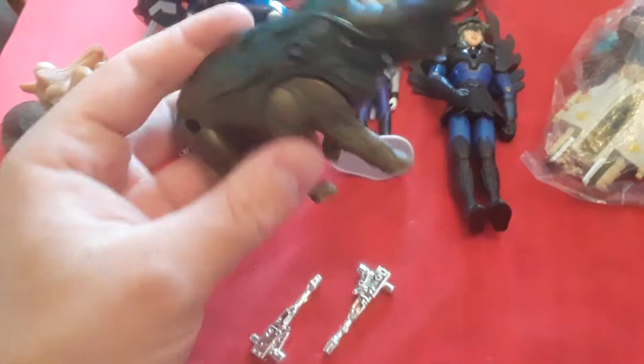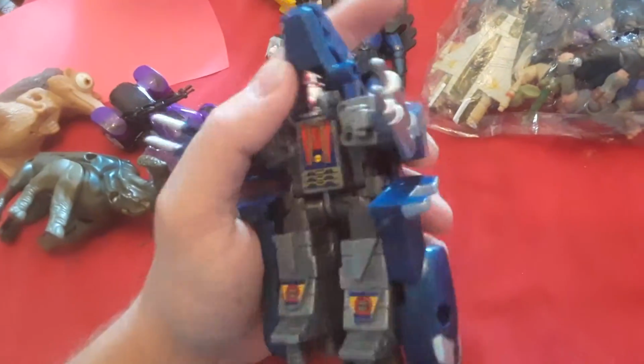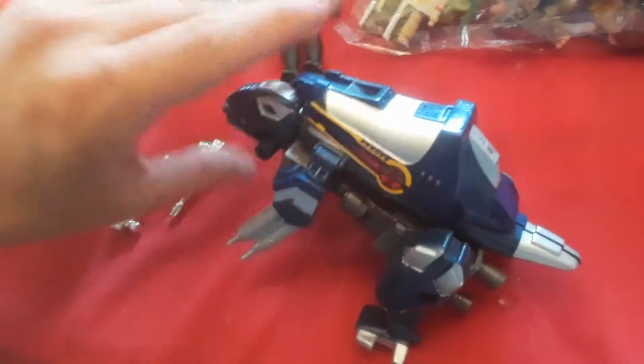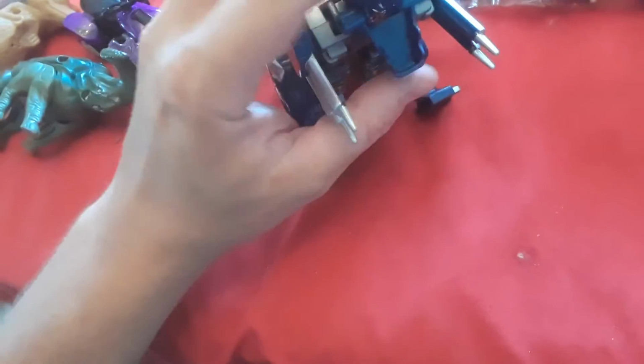rhinoceros looking creature from Avatar. We got the squirrel from Ice Age. We got some bike and stuff. We got some kind of generic fake Transformers. Ripping off regular Transformers, more than meets the eye. So I think it's supposed to be like a dinosaur or something.